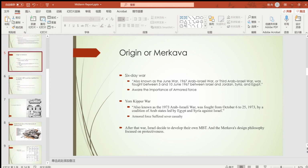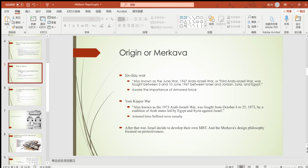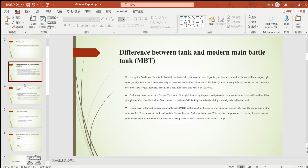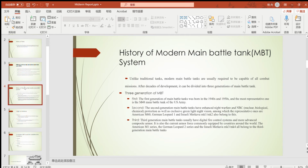The main battle tank now can be classified into 3 generations, and they are all required to be capable of all combat missions. The first generation of the main battle tank was born in the 1950s, and the most representative one is the American M48 Patton main battle tank.